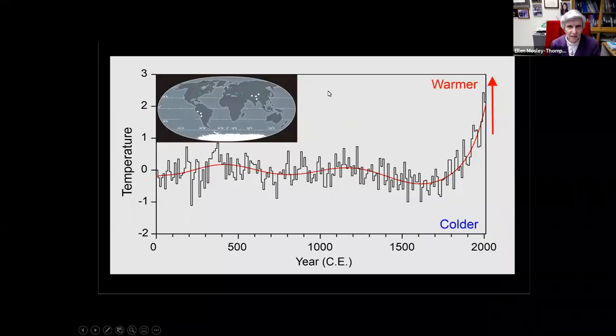What we have done here is created an isotope composite to get a temperature history for the tropics and the lower latitudes. It's based upon four ice cores from the Tibetan Plateau and three ice cores from the South American Andes. This is time zero, and this is year 2000.